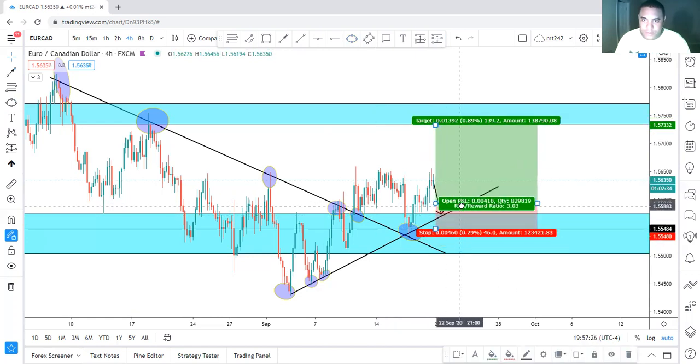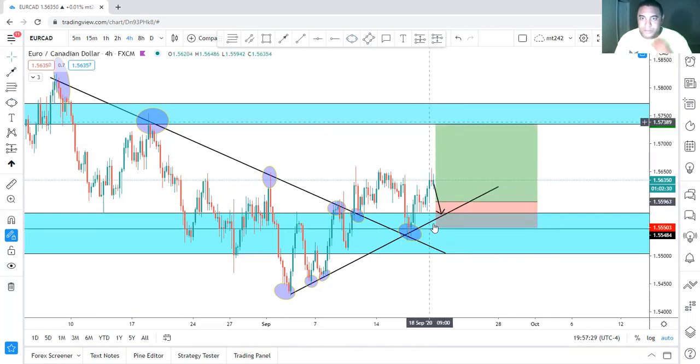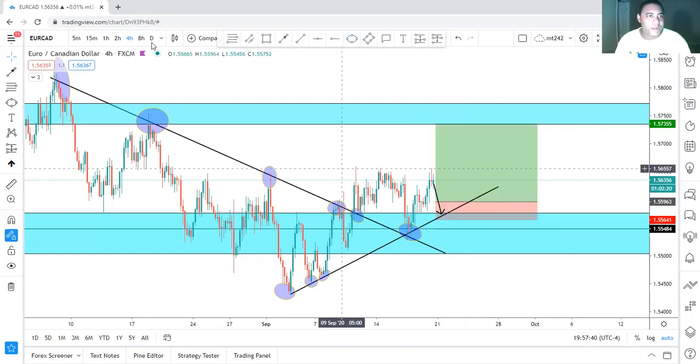Probably over here. Let's just go at this support level here and ride it up for 140 pips. I want to see price come back down first so we can get a better entry. That way we can have a tight stop loss. All right, so I'm keeping my eye on ECAD as well.